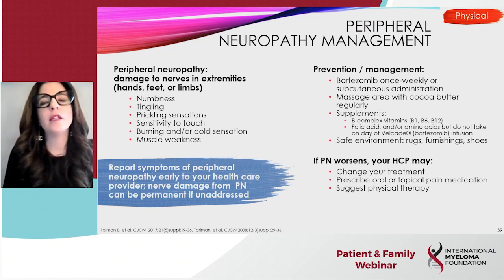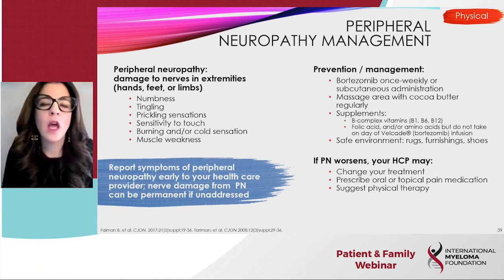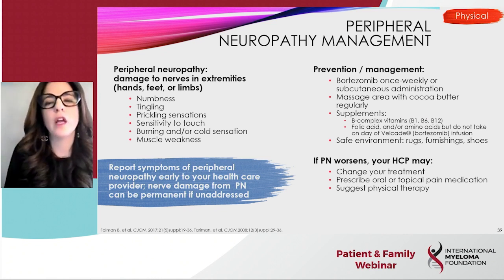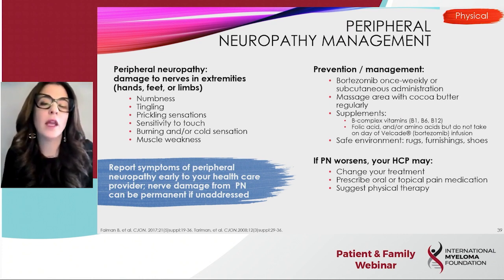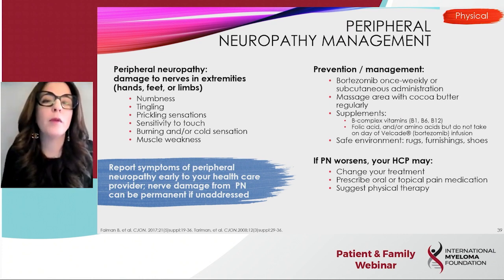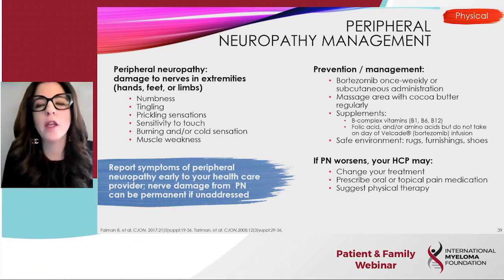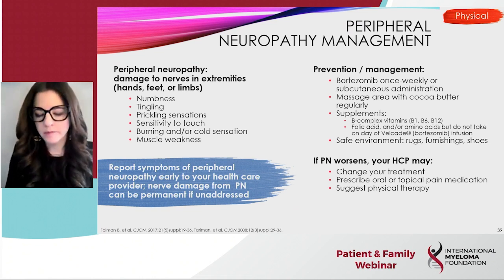And just make sure you create a safe environment around you. So no scattered rugs, always wear shoes, and report symptoms early, because you may need a dose reduction or we may need to readjust the schedule of how we give medications. While some neuropathy can be reversible, neuropathy can be permanent. So we want to intervene early. We don't want it ever to affect a patient where they're having difficulty walking or buttoning up a shirt. So report these symptoms early.